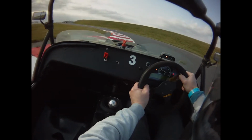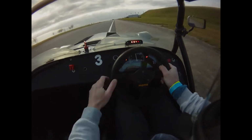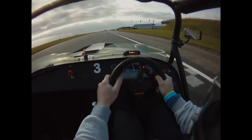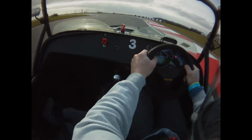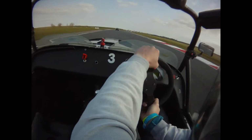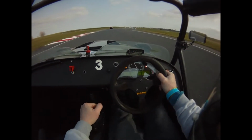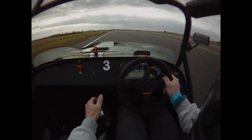A lot of grip on the curbs at Bedford Autodrome, and you can run out wide there without doing any damage whatsoever. It's quite a good run we've had here, and this is a hard braking point here as well. Get around the corner, do a little bit of showboating. There we go. Yeah, good bit. Now we come back onto a long straight again. That's not perfect for the Caterham.